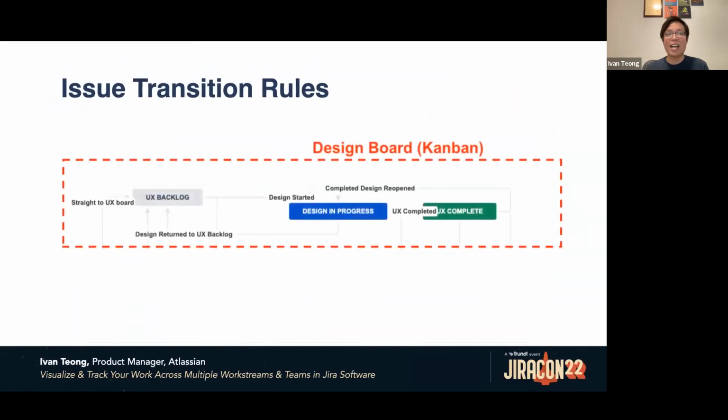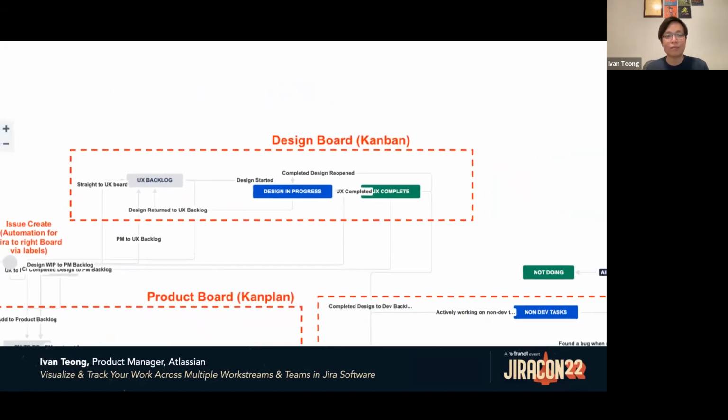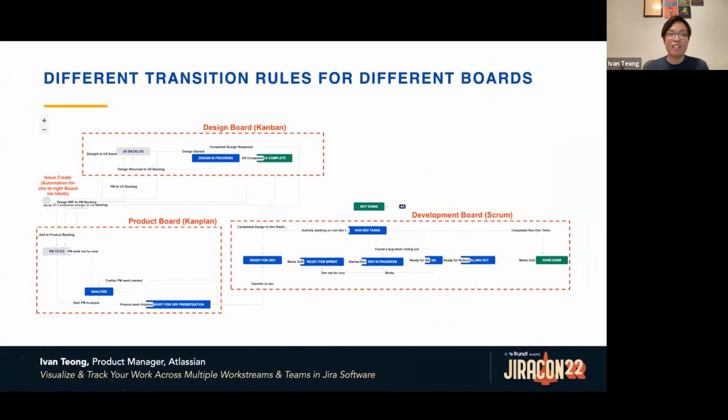So since each board has different issue statuses mapped to it, it will allow different transition rules since the workflow rules are tied to the issue statuses. For example, the designer on your team is likely to need a very different workflow than your engineers. Design work needs a different cadence to explore all the possibilities before locking in the final designs. By doing this, you have very different workflow processes configured for the different types of board for different members of your team. This way, your team will be very happy because they think that you understand their needs and are able to configure the boards to the way that they work.